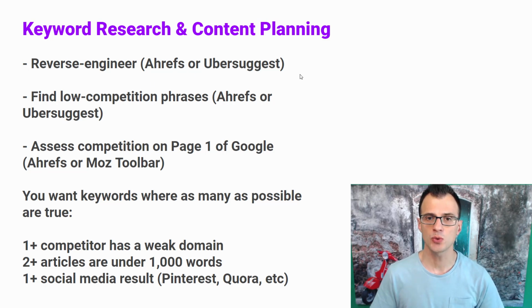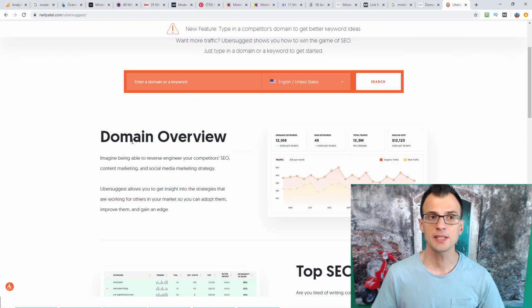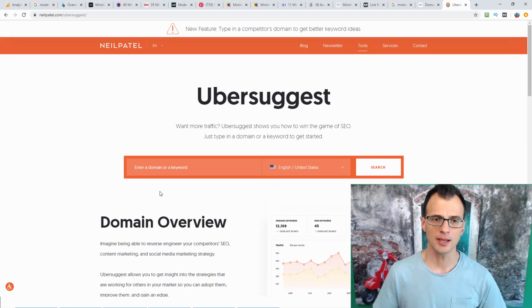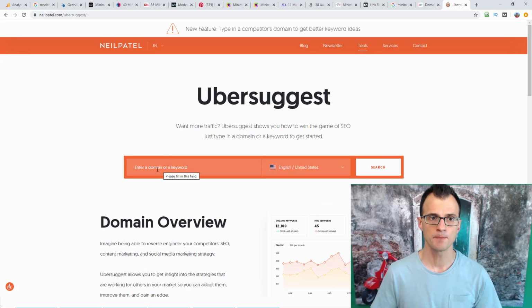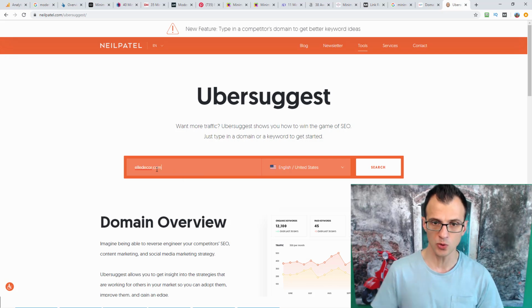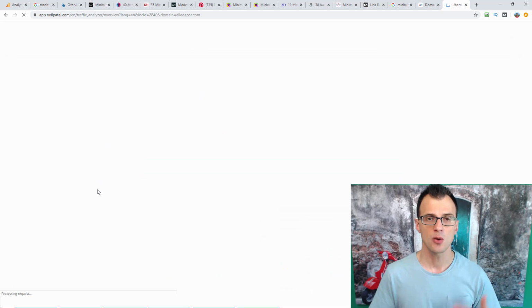Now I'm going to show you how to do that using Ubersuggest. Ubersuggest is a free tool, so there are a few limitations. The database is just not as big, but it's still excellent to use as a free tool. So let's just type in ldecor.com in here and click search.